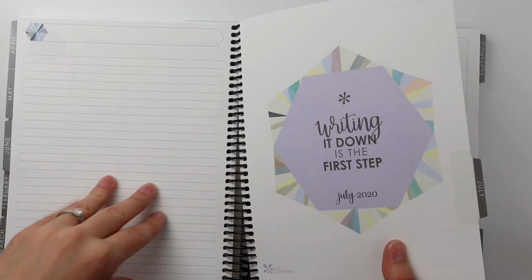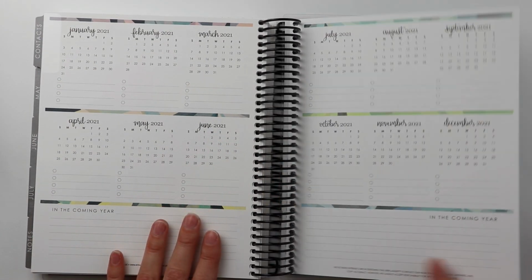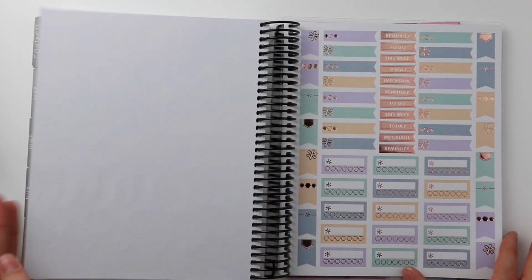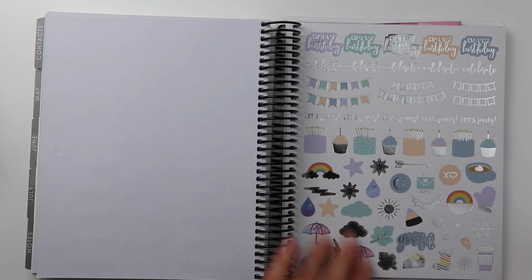It's crazy that I'm looking at 2020. That's literally insane. I'm just gonna flip to the back and just have a look. So some foiled stickers in these muted colors. These are really pretty. I keep forgetting that the back of my planner last year had stickers.